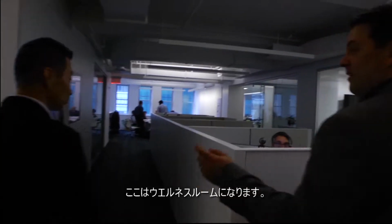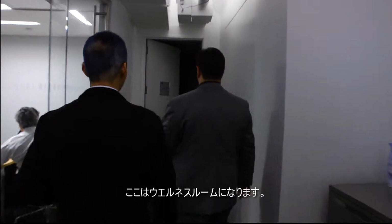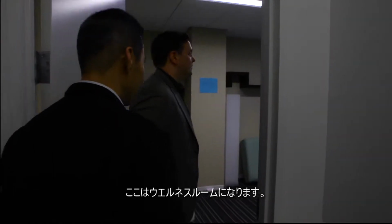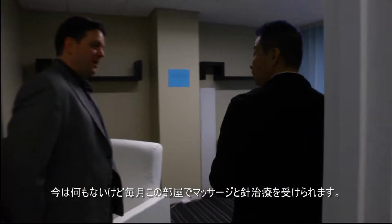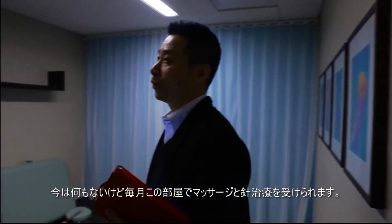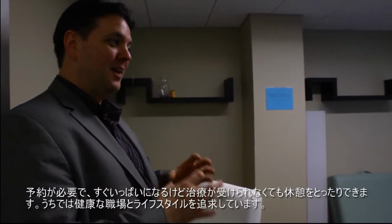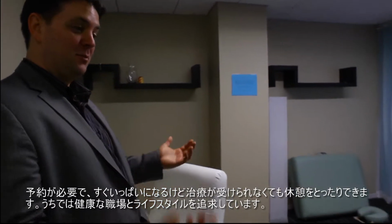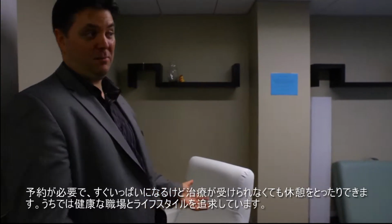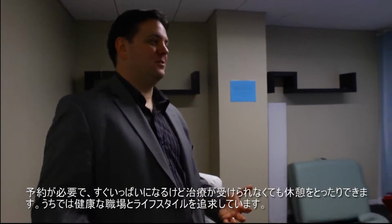Cool. Over here, another interesting part of our office is our wellness room. It doesn't seem like much now, but it's nice to have. On a monthly basis, we have massages and acupuncture available to our staff. They have to sign up for that, so the time slots get used up pretty quickly, but the room is available, and even when it's not in use by massage or acupuncture, people can come in and take a rest or maybe take a nap in the afternoon. So we encourage the healthy lifestyles and habits of our employees as well.